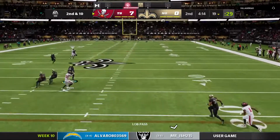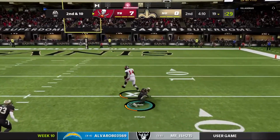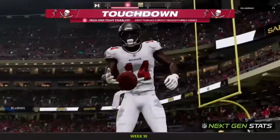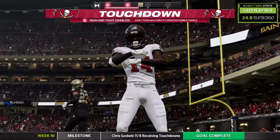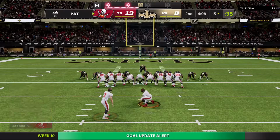Looking downfield for Godwin. And that's caught inside the 30. Still going. Touchdown, Tampa Bay. And boy, CD, it's one thing to watch a great run, but when it's a great run with broken contact, it's like a cherry on top. That was a nice play.